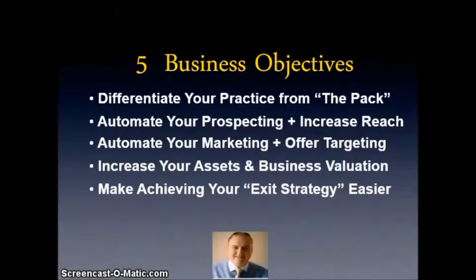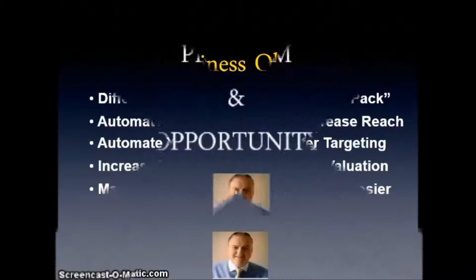And that leads me on to the final objective I have here for everybody, and that is to make achieving your exit strategy easier. Now, we all get into business for a particular reason, and the usual one is to make a profit, grow a successful business, and be able to either sell it or to retire and pass it on to a family member. So with that in mind, everything we do in our business each day should be helping us to achieve that exit strategy. And that's why I felt like it was important to put this down here as an objective, because what we're going to do with this strategy again is we're going to help you reach that exit strategy a lot faster and a lot easier.